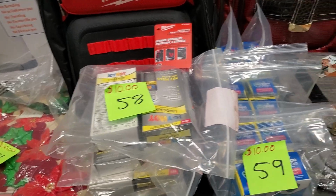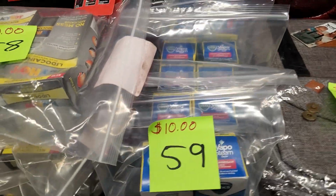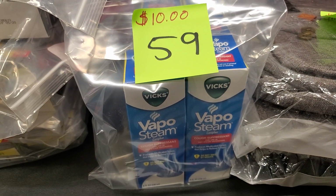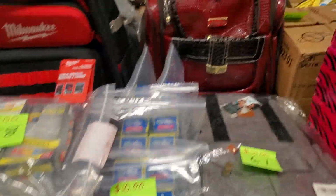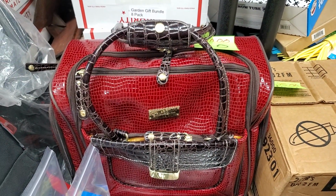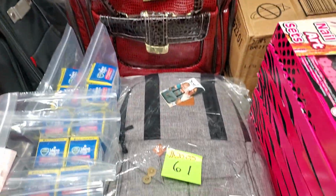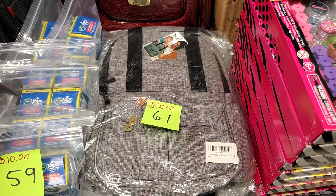So number 59 is the Vapo Steam. You get 2 per pack for $10, and it goes into a vaporizer to help kind of open up the airways. Cough suppressant, yes. Number 60 is the Samantha Brown Red Travel Bag, and you saw that that's really sharp looking for $40. Number 61 is a gray diaper bag, backpack style, 2 of them available for $20.